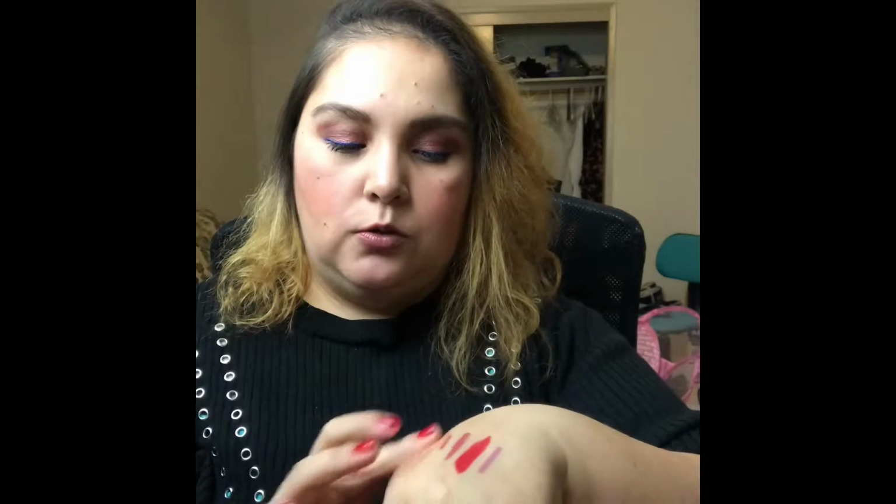So you have to be super careful. And you can see here that's kind of a peachy gold reflect, and it's just subtle enough and has just enough micro shimmer that it's not super chunky glittery, which I really appreciate. I don't like chunky glitter. I can't abide it. I don't like it.